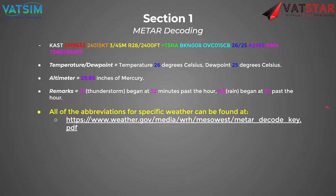I'm not going to go over all the abbreviations. If you'd like to find all the abbreviations that you can see in METARs, like TSRA, there's BR for mist, there's FG for fog, HZ for haze, and FU for smoke. There's a bunch of other stuff. You can find that at this website, or just Google METAR abbreviations, and that will pop up for you.